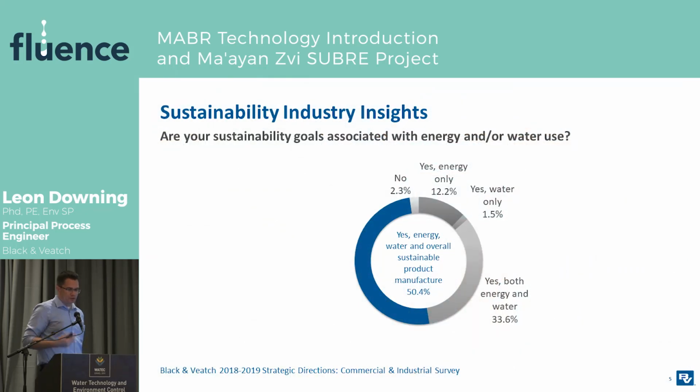One unique thing we do is every year we do a sustainability survey of all of our clients. We have all these different questions that we ask. We say, what are your sustainable goals associated with? What's really driving your specific company or industrial sector? What is interesting is that when you look at the blue and this gray line, these components really deal with water, energy, sustainable product manufacturer, really getting at sustainable management of water with a low energy input. So of all our surveyors, 84% said this is what's most important for our company.